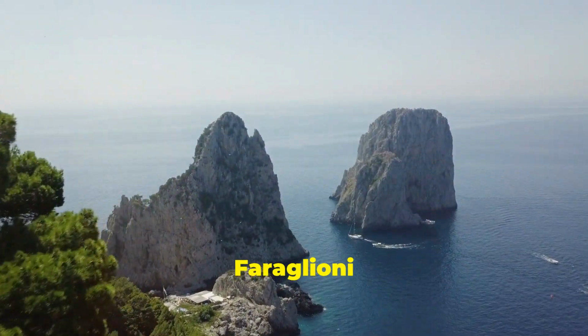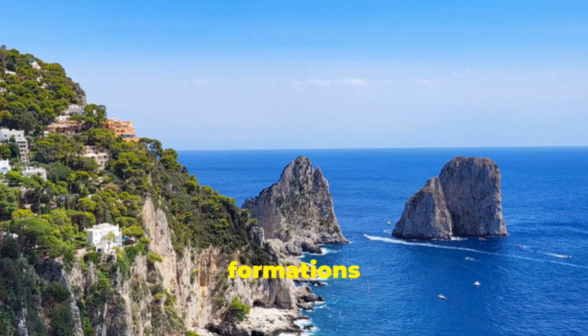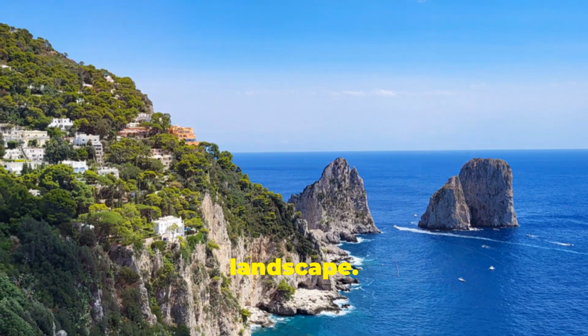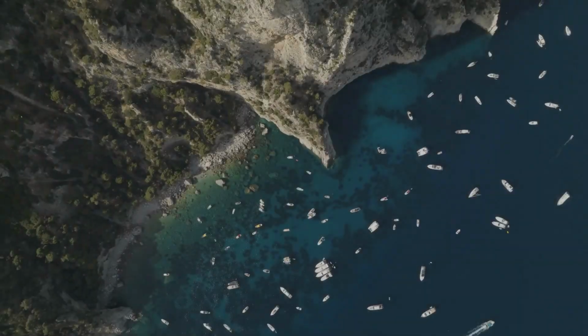The Faraglioni are perhaps the most recognizable feature of Capri. These towering rock formations rise out of the sea and create a dramatic and picturesque landscape. A boat tour around the island is the best way to see them up close.